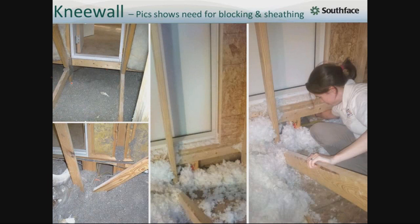But here's, again, new construction. Here's a leak path underneath the knee wall, and here's attic insulation just hanging off in space, so that's no good. No sheathing on the attic. Now, there's another one. Here they got sheathing on the knee wall like you were talking about, but they did not block. And again, this makes a lot of cold drafts in the wintertime, and almost certainly will fail the blower door test.